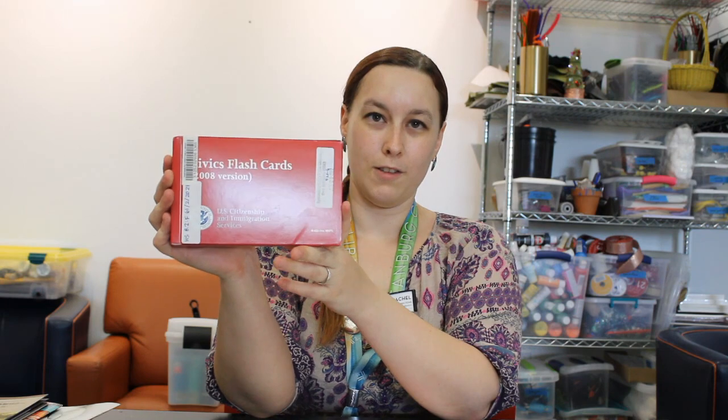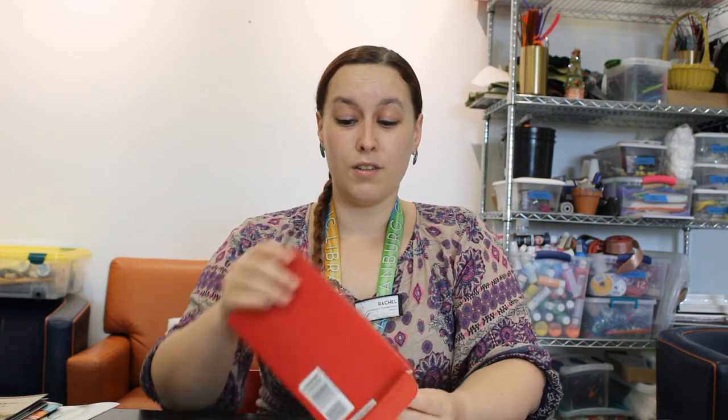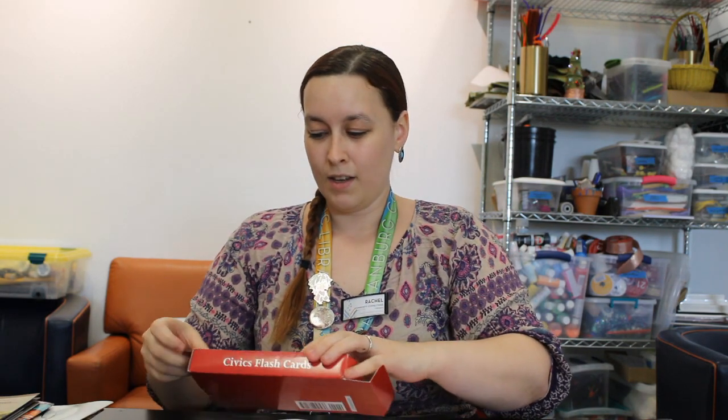These are the dryly named civics flashcards. But what they actually are is a teaching tool for people taking their naturalization test to become U.S. citizens. They're also excellent in a civics classroom. It's 100 cards with different questions. They are the exact questions that are asked on a naturalization test. And if you've been a United States citizen your whole life, I suggest flipping through them because they could stump you a few times. Here's one that I had to really think about myself.